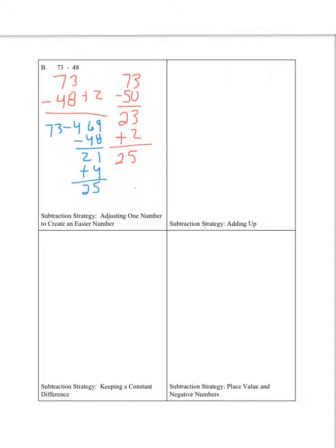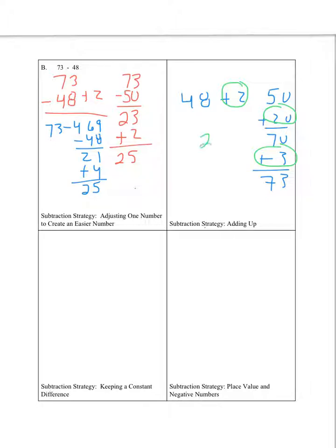So just understand the two different things that are happening. When we look at the adding up strategy, it's just that. You're going to start with your smaller number, and you say, well, if I added 2 to this, that gets me to 50. And if I add 20 to that, that gets me to 70. And if I add 3 to that, that gets me to 73. So if you think about what I've done here, I've added 2, I've added 20, and I've added 3. So if we add up 2, 20, and 3, again, we have an answer of 25.